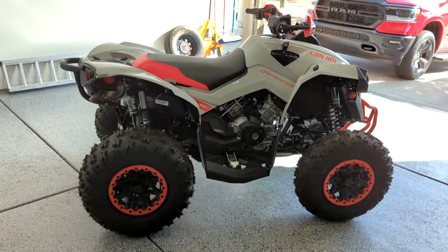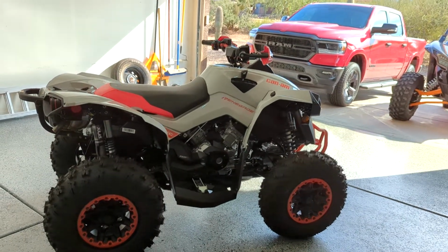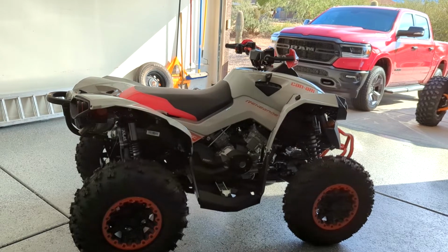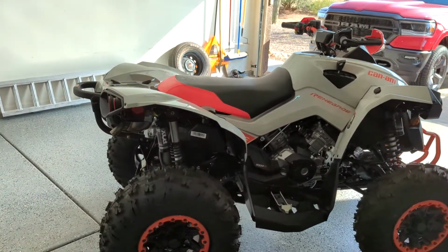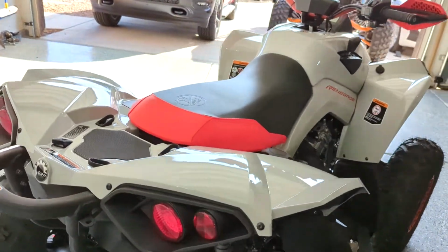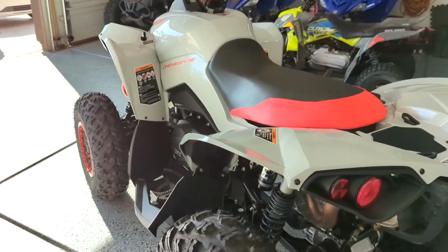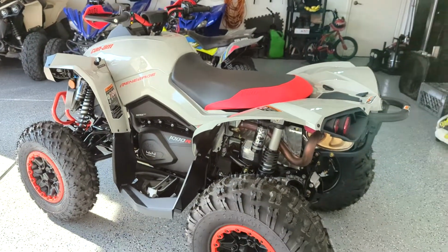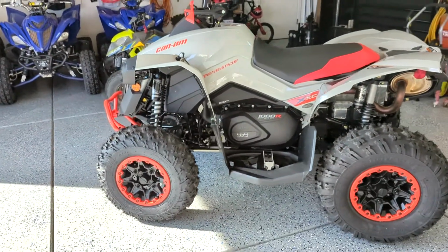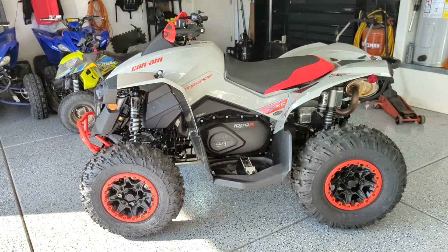Whatever you want, you'd probably be happy with both. So they didn't really persuade me either way. They gave me some great facts about each machine. But at the end of the day, I chose this one because my brother's got one. I've driven his. The Renegade lineup has been around forever. It's been a staple in the ATV marketplace for years, especially this new iteration with the new Generation 2 chassis. So I'm comfortable with knowing what I'm going to be getting for my money.